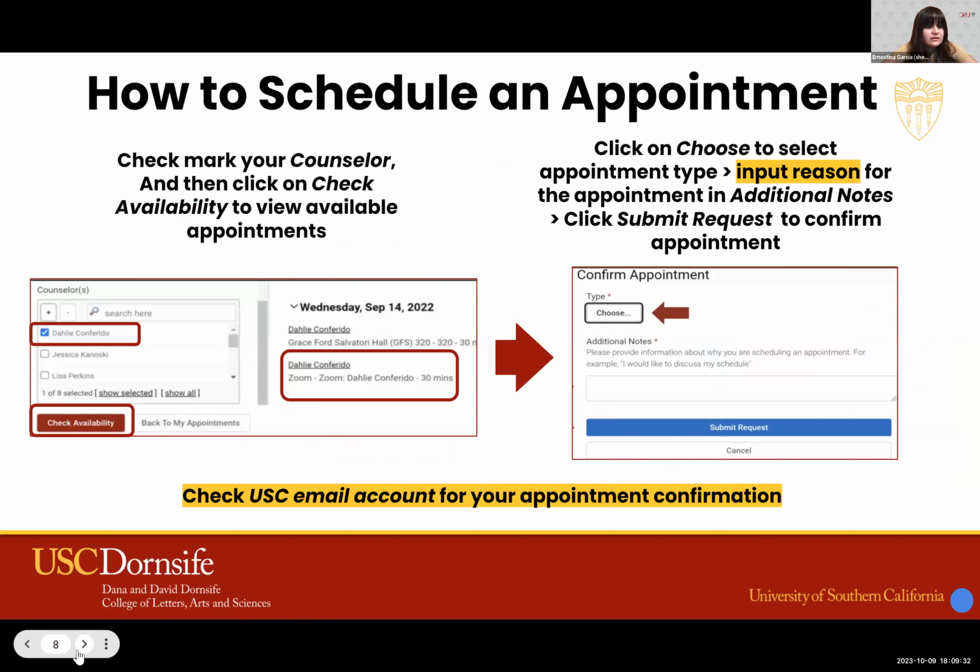You will now check mark your counselor and then click on Check Availability to view available appointments. An important note to take is to only checkmark your own counselor. Do not choose another counselor even if they have your desired appointment time. Also, please make sure you leave the desired date and time options clear because that will limit your options and might cause the advisor to seem unavailable.